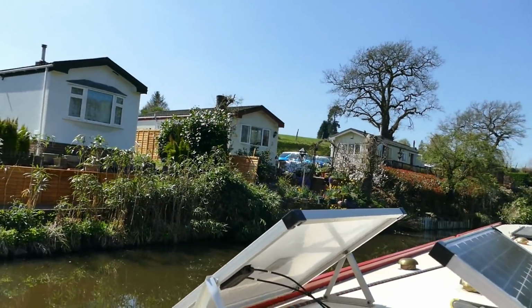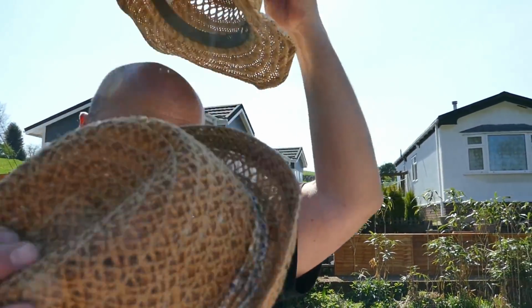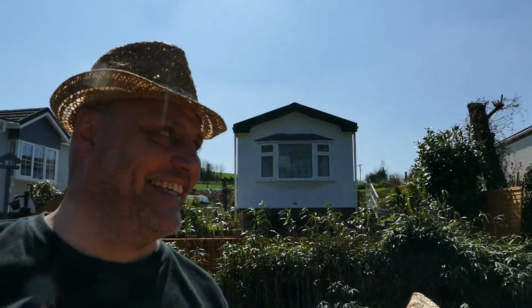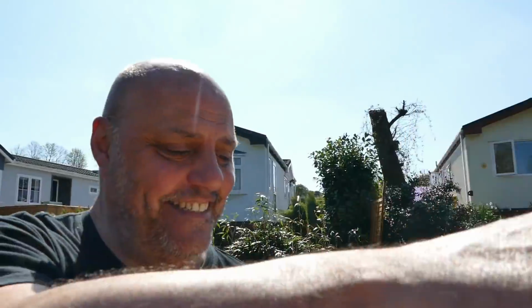You're wearing my hat. I know. What's your hat? I haven't got one. Try this one. This is my other hat. You can try that one. Does that look any better? Flowery brim on it. Yeah, that looks better. Yeah, that's better. We'll get you your own hat. There you go.